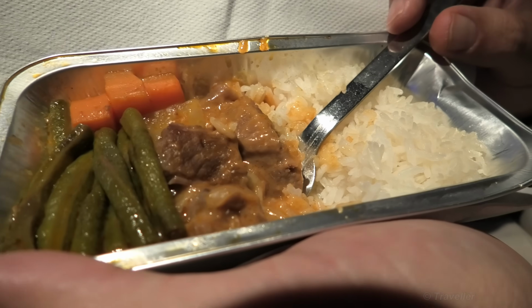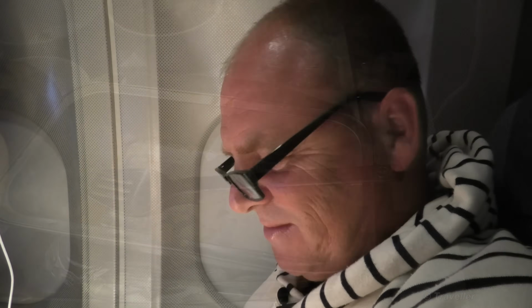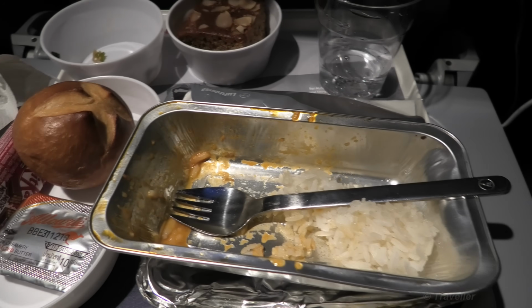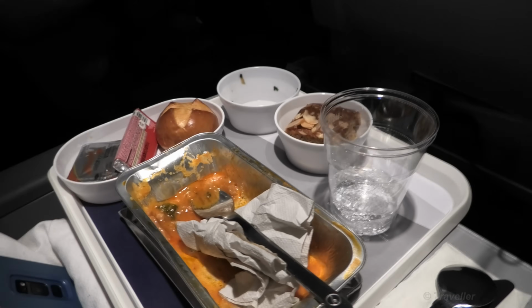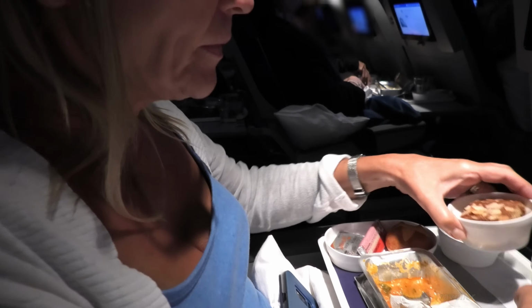Scale of 1 to 10 for economy class. I'll give it a 9. So I think we should eat. See you for the dessert. My main meal went down very well. I left the rice. Don't want to eat too much rice, and the same goes for Maro's main meal. Also seems to have gone down well. I'm not eating my bun. No, I won't eat that either. Neither of us are going to eat the bun.